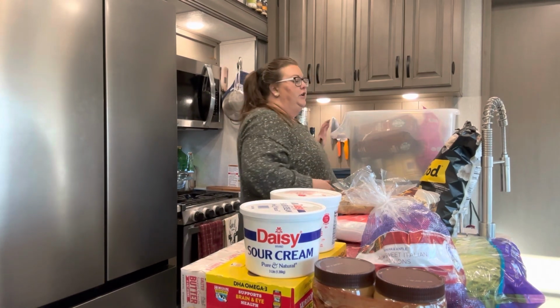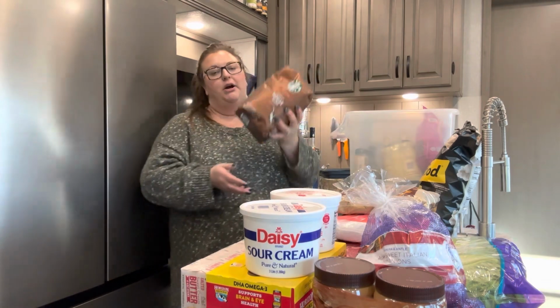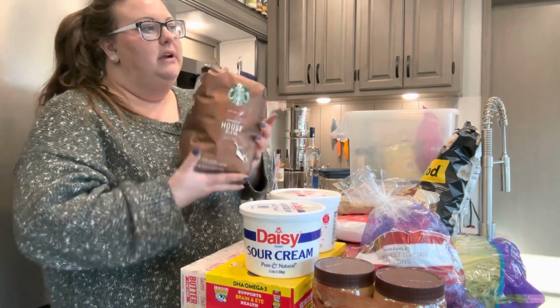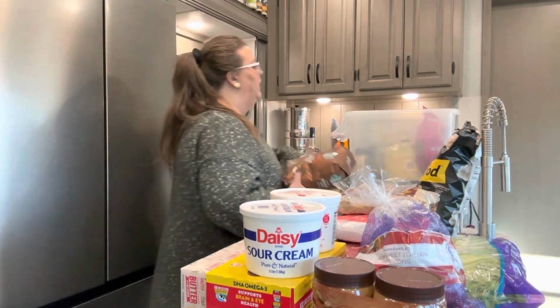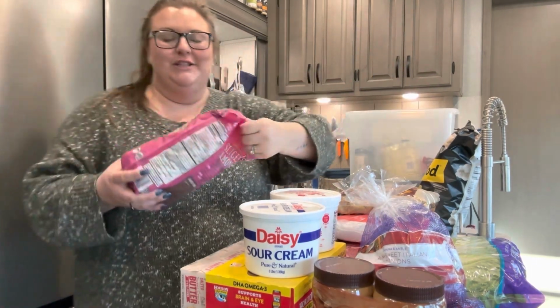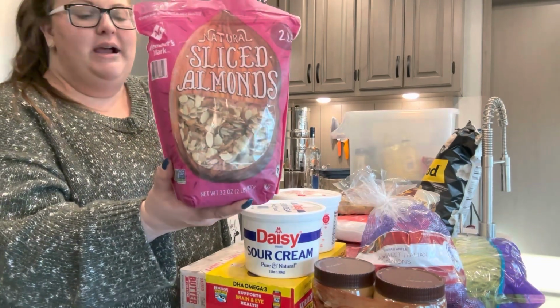All right, in here, just a jumble of stuff. Coffee. I bought a whole bean coffee. I don't buy this every time I'm there, but every once in a while I'll buy it. Something I'm super excited about, as I'm sure you guys know if you watch my videos, are sliced almonds. 2 pounds of sliced almonds.